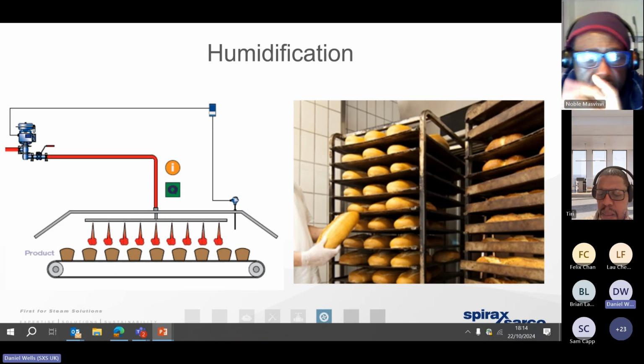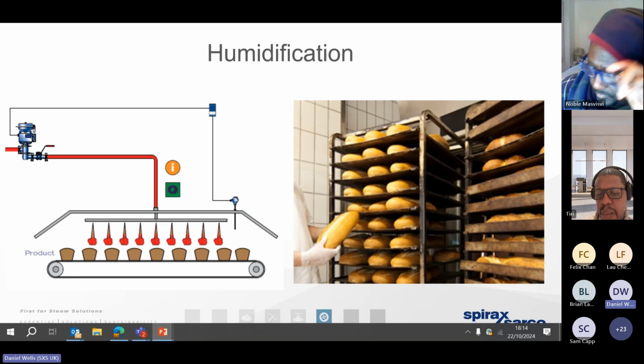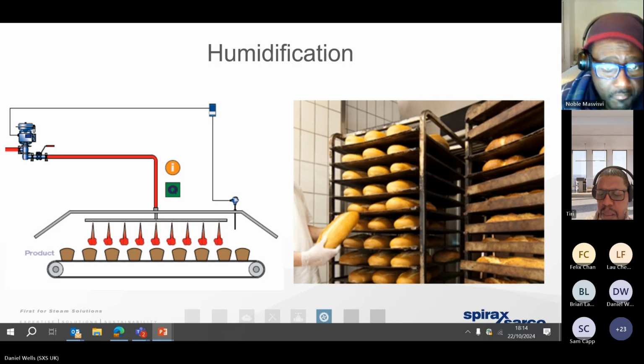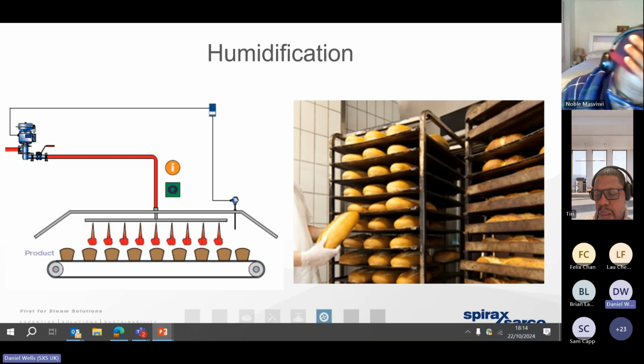The thing to bear in mind is we need to introduce the steam onto the process at the correct mass flow rate, pressure, and temperature. But unlike a closed system, like a heat exchanger, the steam and also the condensate becomes part of the process. It becomes part of the product. So simply put, there isn't any condensate to recover. The steam becomes an ingredient.